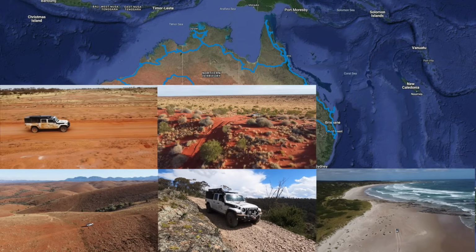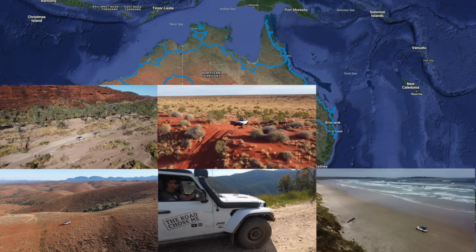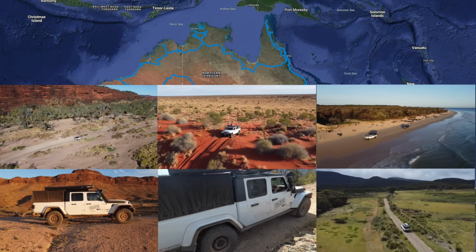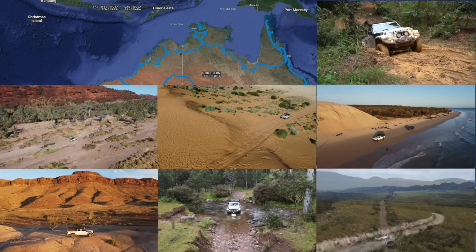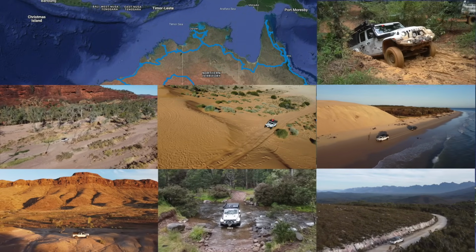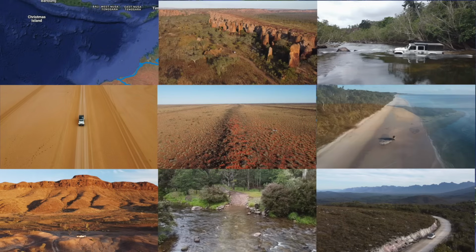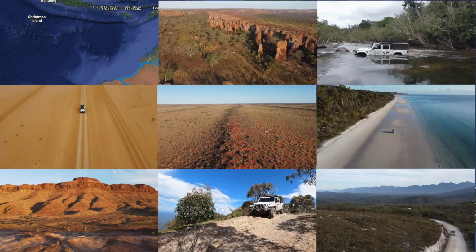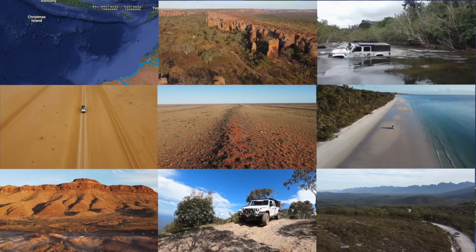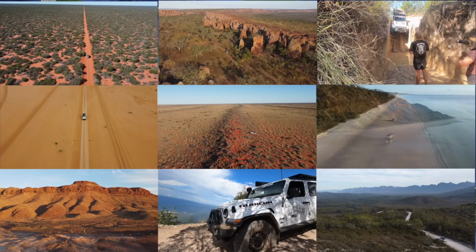We crossed more than 1,000 sand dunes on the Madigan Line in the Simpson, spent 10 days exploring Fraser Island with my uncle, tackled all the toughest tracks in Cape York, including the Kreb, the Frenchman's, and the mighty Old Telly. We crossed the top of Australia, visiting national parks and remote Kakadu wilderness, and the mighty Gibb River Road to wind up all the way round in Perth.